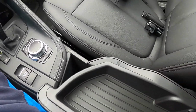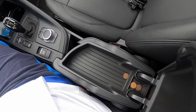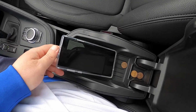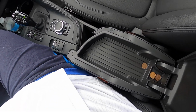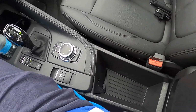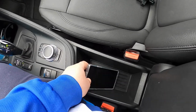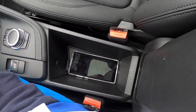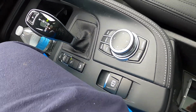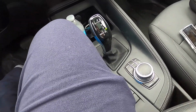Now going through this, very small, you guys. To give you an idea of how big this is, I'm going to put my phone in there. It doesn't even fit my phone in there. So very small cubby there, not meant for very big things. There's some change in there, 4 cents. And then you can open this up to a bigger cubby, which once again barely fits my phone in there. So you can see the type of space that you have in here. You do have a USB Type-C right there, and it is a charging one. So if you're going to charge your phone or anything like that, you can definitely do that.